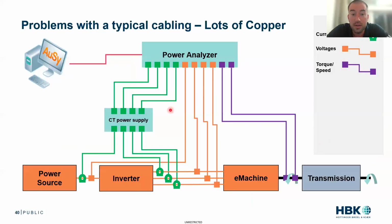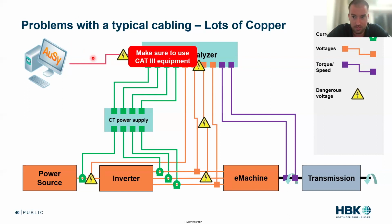So we go back to the screen, 12 cables. We got 12 cables of voltage and current, 2 more of torque and speed. Well, we have high voltages too. We have to consider these voltages are going higher. We have high voltage safety issues. High voltage can potentially come back to the automation system, come back to the control room. So you want to make sure your stuff's CAT rated appropriately. It's not the topic of today, but it's also important because safety is a factor too.